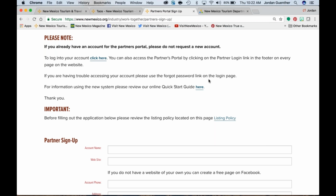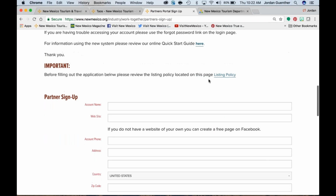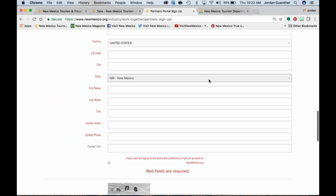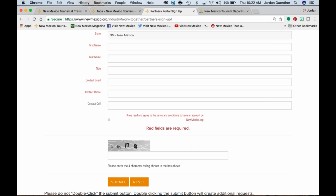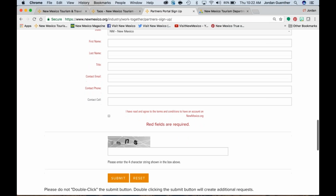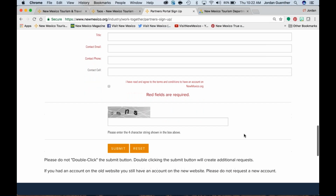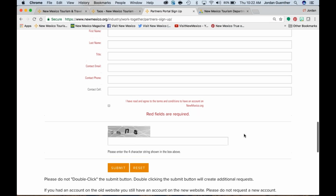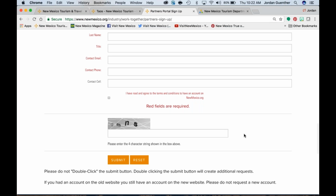So if you do not have an account, this would be the form that you go to in order to request an account. In the past, people could create an account without being approved first, and then they could jump right in to create listings or events or deals. This time around, just to streamline the workflow, we're asking people to request an account first, which will be approved, and then after the account is approved, you can go in and start creating your listings and everything.